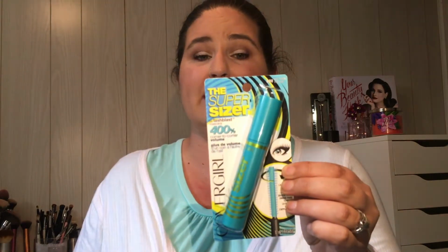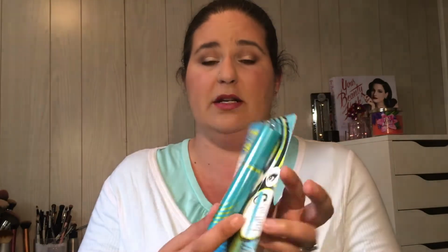So mascara. Mascara is something I use pretty much every day, even if I'm not wearing makeup or not. I feel like it just makes me feel prettier when I do it. I have a tendency to buy very high-end, very expensive mascaras, so I wanted to try some drugstore ones. So I got this guy here, and I've seen this in a few YouTubers' videos. This is the Super Sizer mascara from CoverGirl. I got the regular old school one that doesn't come with the fibers. It had a really kind of interesting shaped wand here, so I'm really excited to use that.